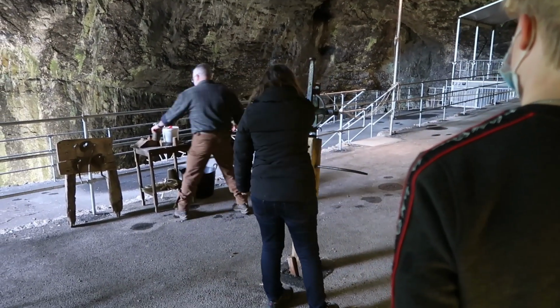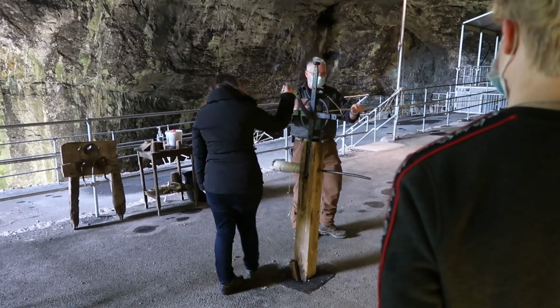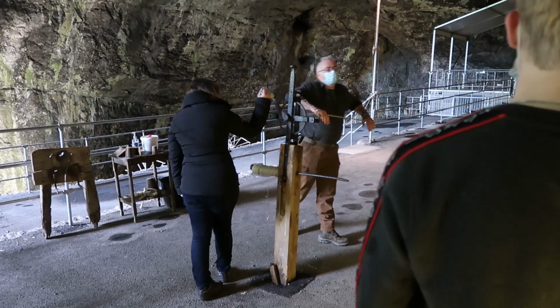Stop! So, keep on to that handle. Otherwise you're doing it all again. You've not done this before, have you? I can tell because it's fucking ropey. Not the first time I've used that.